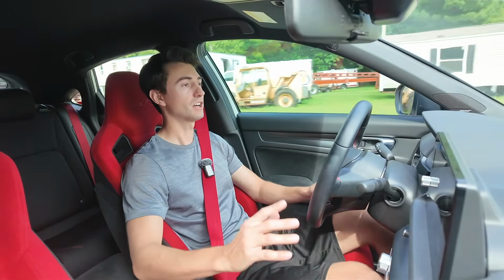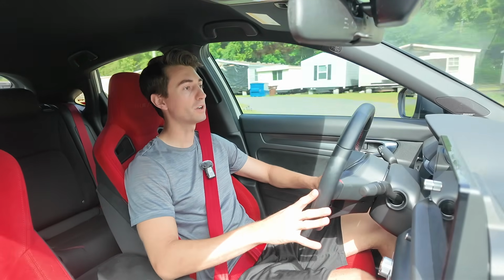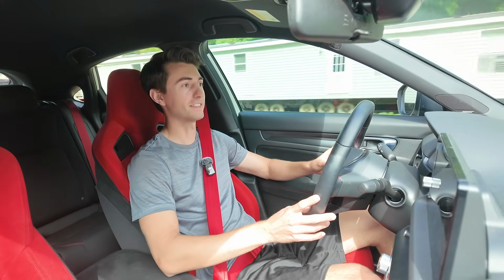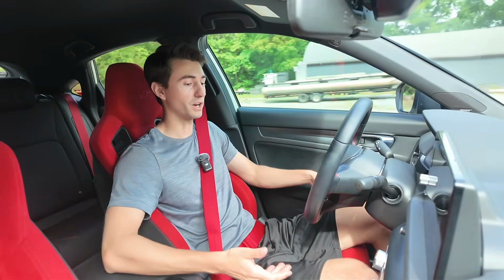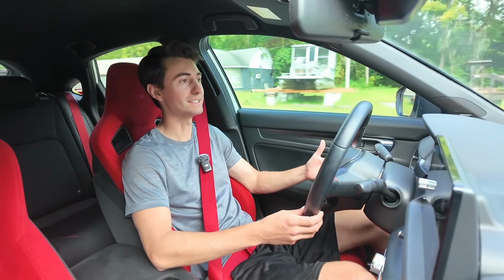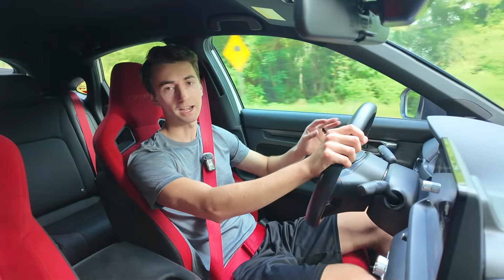So we are in just the comfort mode. Nice to see both cars having the different drive modes with adaptive suspension and all that good stuff. Overall ride quality in this, I honestly find it fine. I think it's still really comfortable. These seats I do think are a little bit more comfortable. They cradle my body better. They are bigger bucket seats, so I fit better in them. However, the overall ride quality is definitely not as plush.